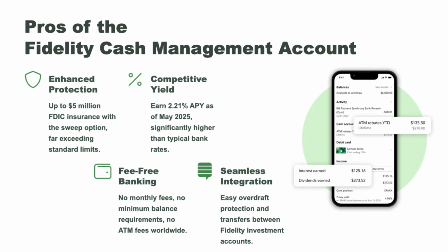So some people will see that up to $5 million FDIC insurance and go, I could really use that. Whereas some people think, $250,000, that's enough for me. And that's totally fine as well, definitely. But even though having that option of up to $5 million is alluring to some people, even if you don't have a couple million in a checking account or a savings account, that enhanced protection is nice to have, and nice to know that you have the ability to have up to $5 million in FDIC insurance.